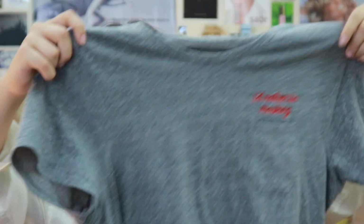This is a size large, and it fits me beautifully. I feel like the cut is a little bit more unisex as well. It doesn't have a very high sleeve cut, so if you don't like a short sleeve cut, this should be totally fine. Super thoughtful, super cute, super nice, I love it, and I love gray and red together, it's perfect.